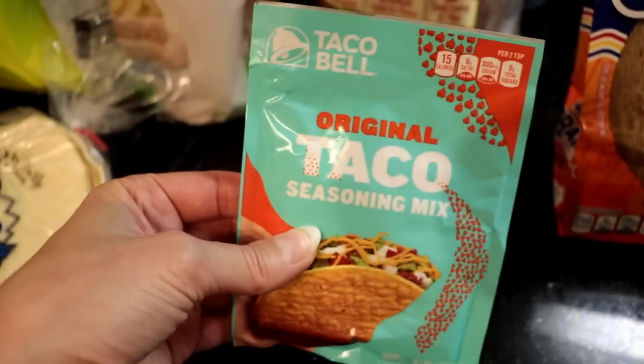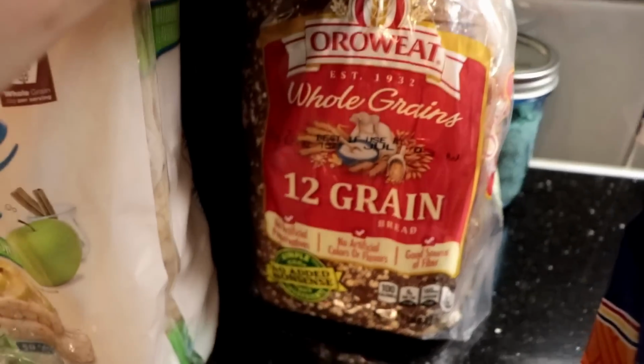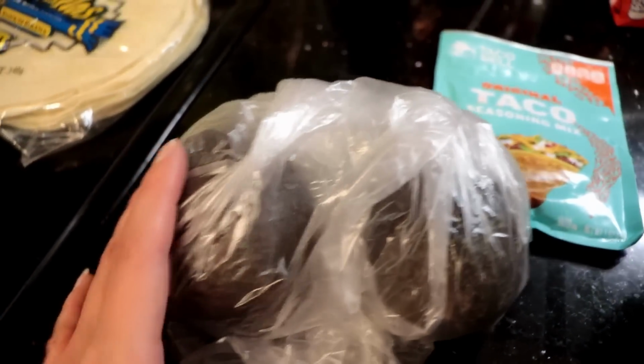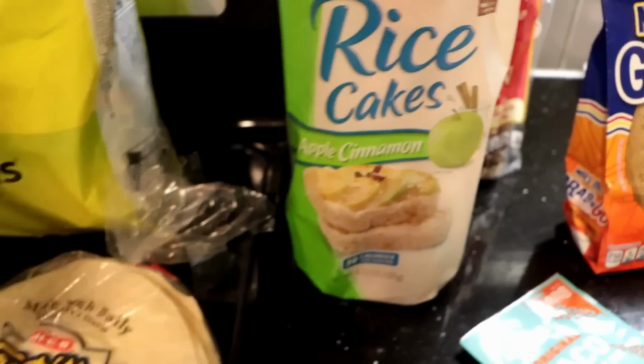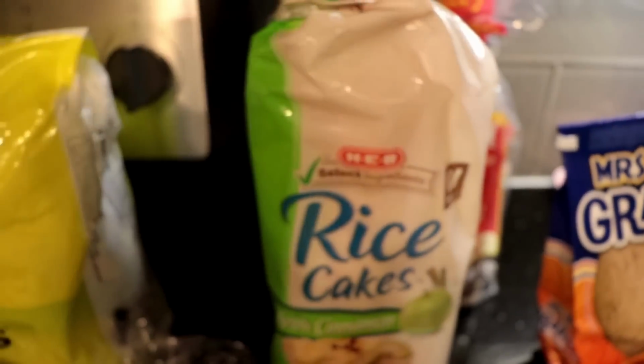Got some of this Taco Bell original taco seasoning for our tacos. Got some of my favorite 12 grain bread. Got some avocados because I love avocado toast. Got some of these HEB brand rice cakes. They're apple cinnamon. And I got some peanut butter. I want to put the peanut butter on the rice cake.